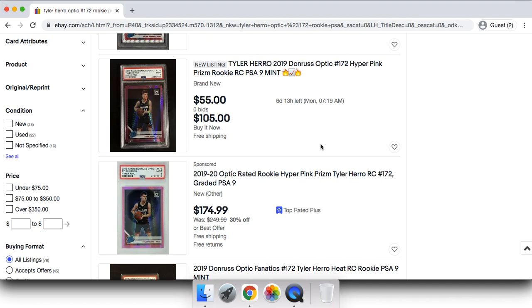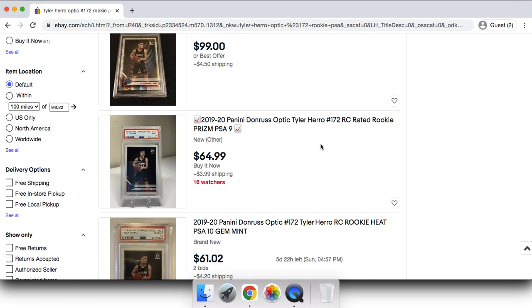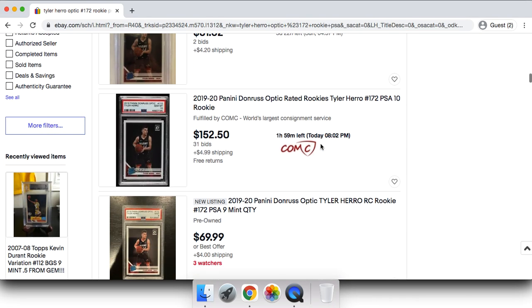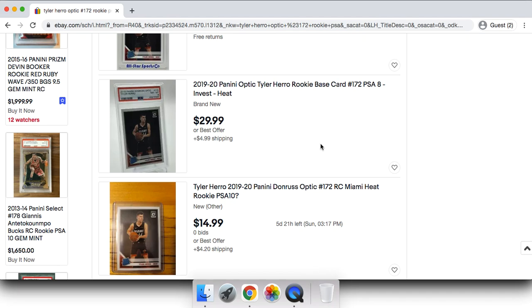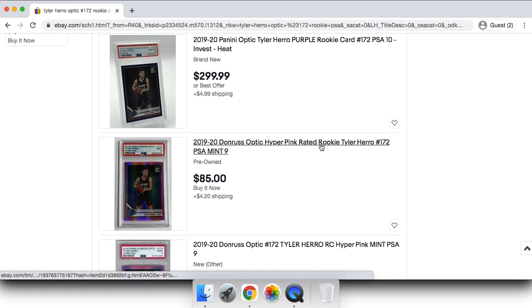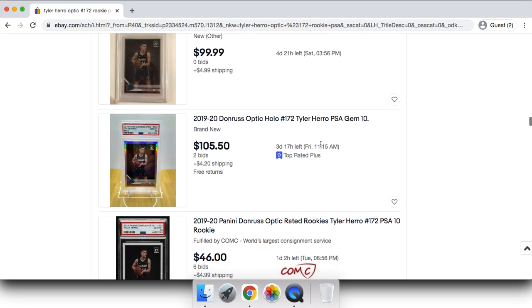Tyler Herro's Optic rookie card. As I mentioned before, as young stars have big games, their prices dramatically increase. So it's only a matter of time before Tyler Herro has a big game. He's an incredible shooter, an incredible scorer. As soon as he has a big 30-40 point game, I think his cards will get a big boost. The Heat are contenders in the Eastern Conference. They made the finals last year, and Duncan Robinson, Herro, and Bam Adebayo are all developing very fast. So I personally predict a big season from them as well.